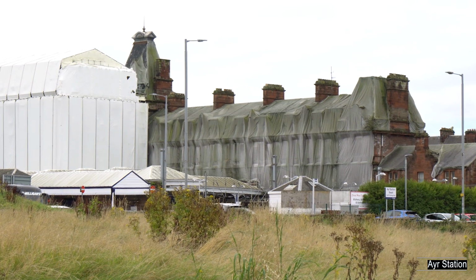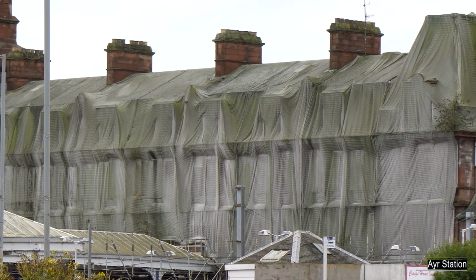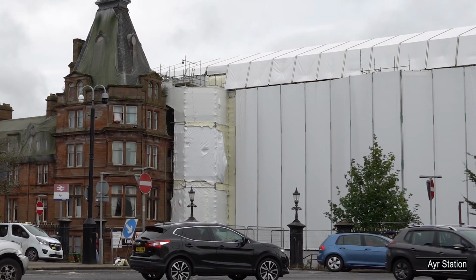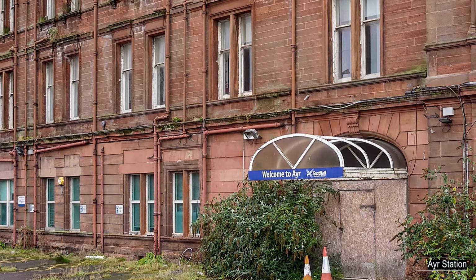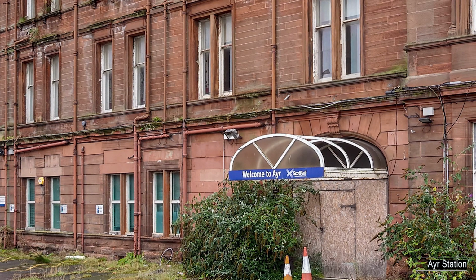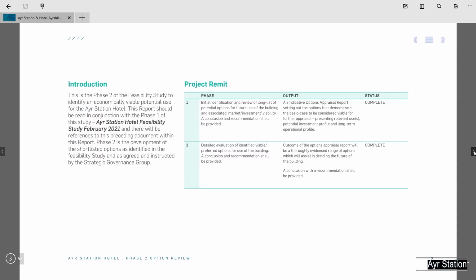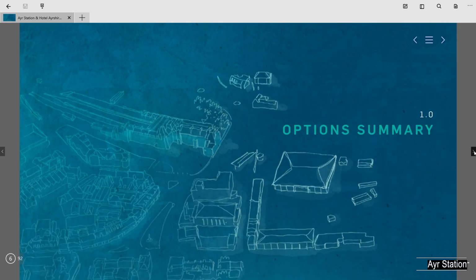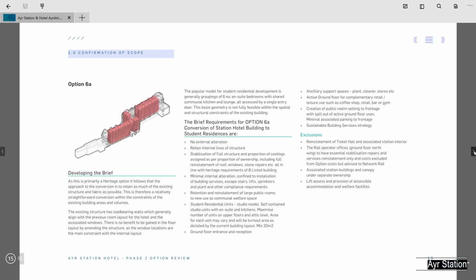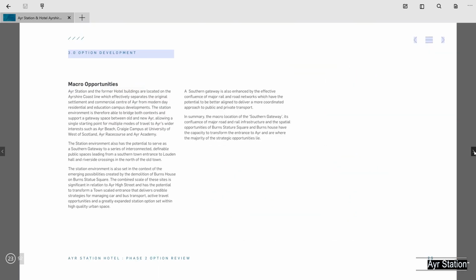Ayr Station and adjacent station hotel are in a sorry state. Netting to catch falling slates covers the station roof, and the derelict hotel is completely shrouded and on the building's danger list. The station has a sign reading "Welcome to Ayr" above a boarded up, overgrown entrance, which encapsulates the station's predicament. A 92-page June 2023 Ayrshire Council report considers options for the station and the hotel. Basically, there are two options: refurbishment or demolition, with demolition and a newly built station the most likely.